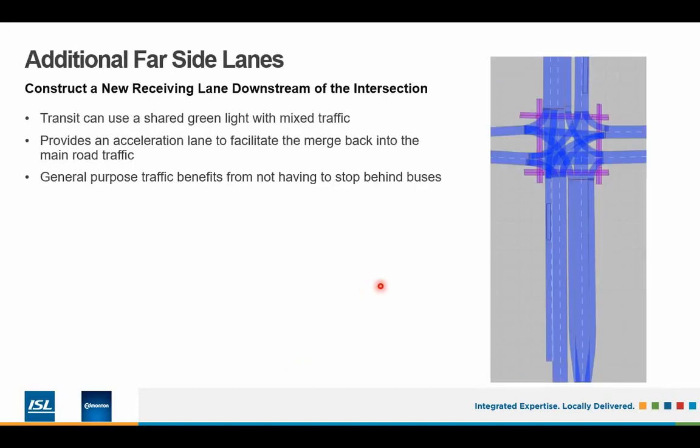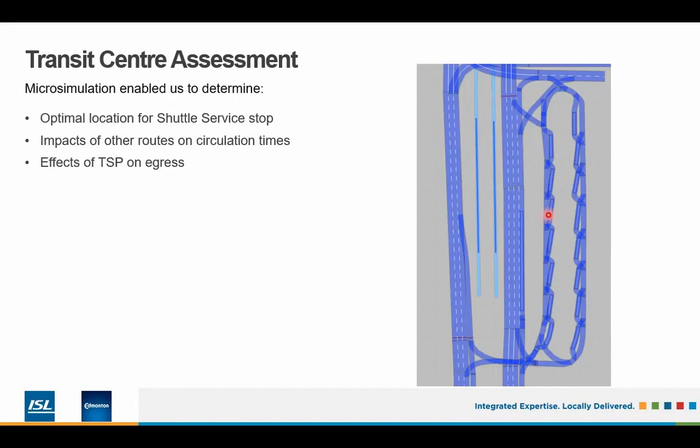Addition of far side lanes are another geometric change that we looked at, and basically transit can use these with a shared green light. So what you will have with an additional far side lane is you're basically building this section of the road and moving the transit out of the way. The general purpose traffic can also benefit from this because it doesn't get blocked by transit, and these can also work as an acceleration lane, making it easier for the transit to merge back into the traffic.